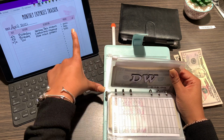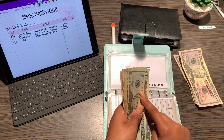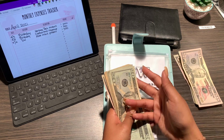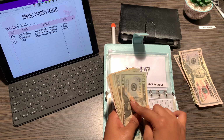And then we're gonna go to my DW envelope and we're going to take out the $300 that needs to come out. Now again, I think there is more than $300 in here. Everything that is in this envelope is getting dissolved. So birthday and DW are getting dissolved because we both had birthdays and I'm starting over for the both of us. So we are going to take $300 out and whatever else is left in here.